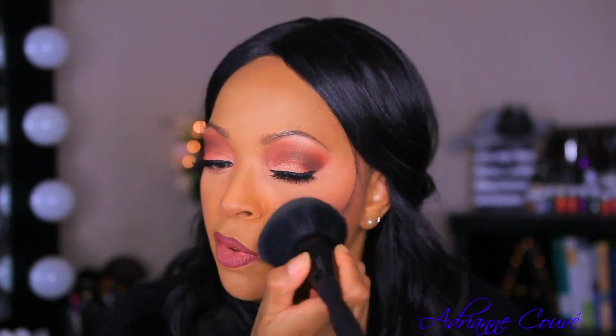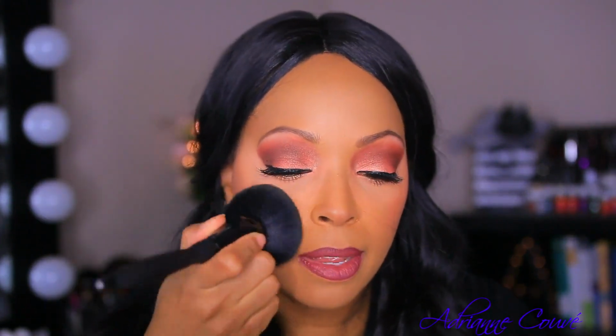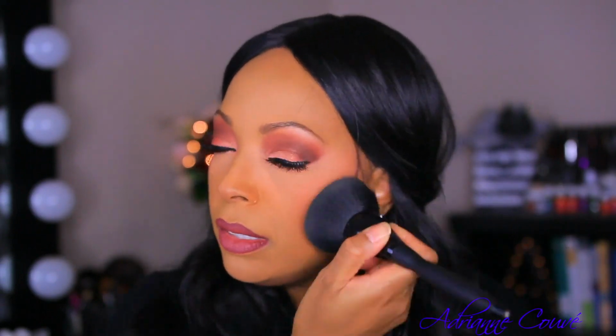And I don't want to move my foundation, so I'm just kind of blotting the powder on. And this is what I normally do anyway in my blush routine because it softens it up and makes it look like it's more fused with the skin. So that is that. Now I'm going to go ahead and fix my hair and spray some setting spray, and I'll be right back.